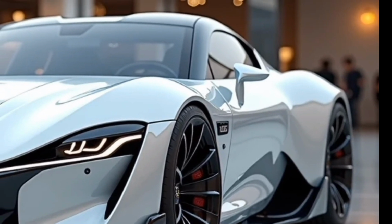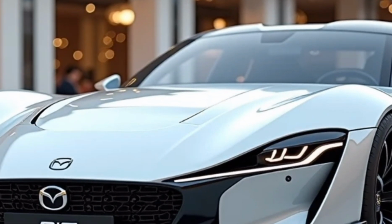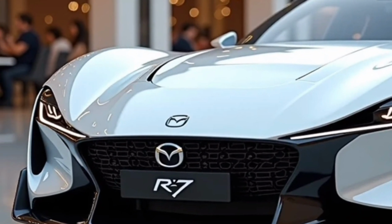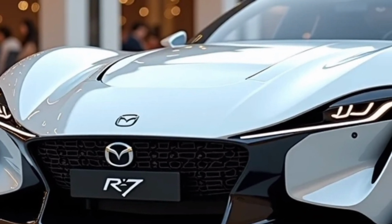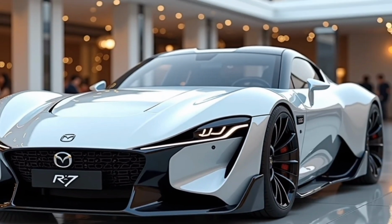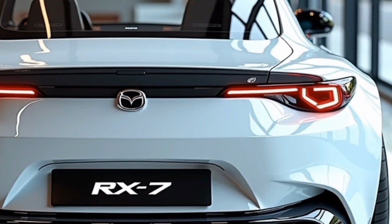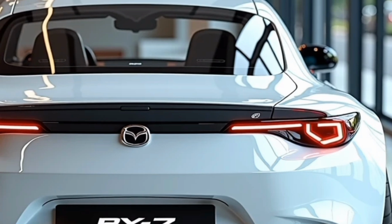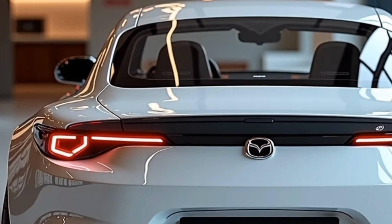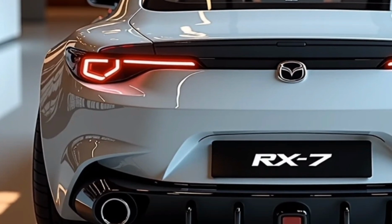Step inside the cabin and you are greeted with a driver-focused cockpit that emphasizes both comfort and control. Mazda has integrated premium materials throughout, with leather, Alcantara, and high-quality finishes giving the RX-7 a luxurious yet sporty feel. The digital instrument cluster provides clear and customizable performance data while the large infotainment screen supports the latest connectivity features including wireless Apple CarPlay, Android Auto, and Mazda's advanced navigation system.